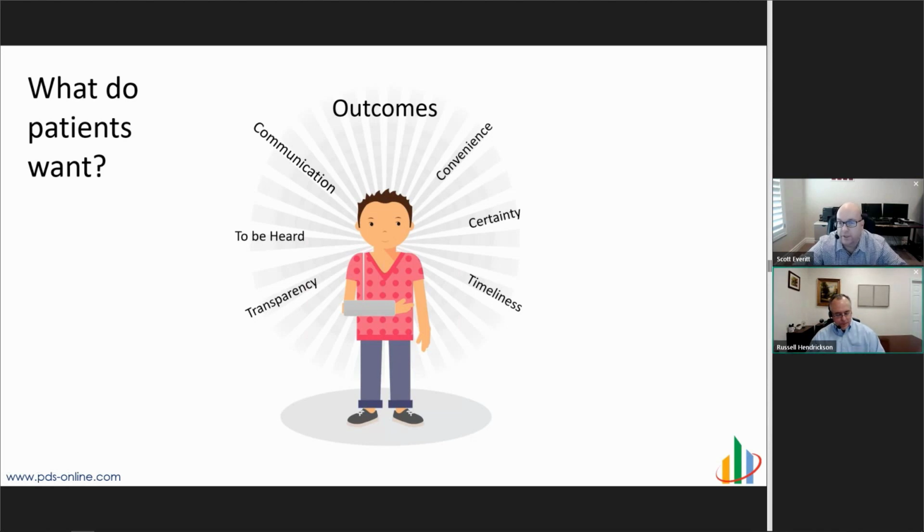Yeah, well, I think communication, obviously, like any relationship, is the key. But they want to make sure that they're being heard as a patient. When you go into the doctor and say, my knee hurts, and all of a sudden they're looking in your ears and your eyes, you're not being heard. They're not focusing on the problem that's at hand. They want to get it done quickly. If you're in pain, you don't want to have to wait a long time to go see the physician, and you want it to be an easy process to get in and do.